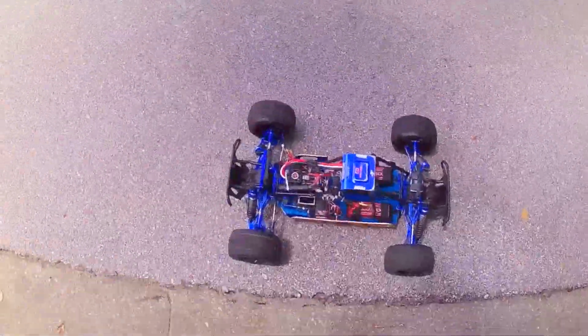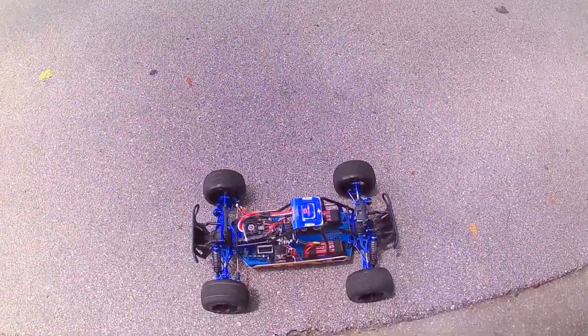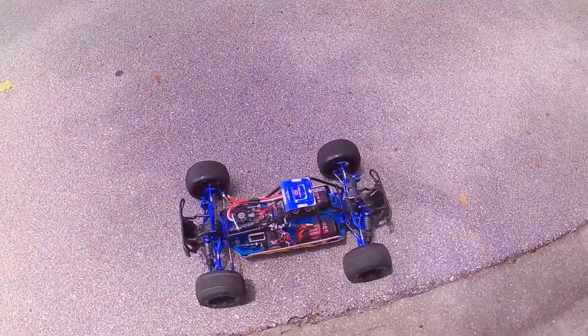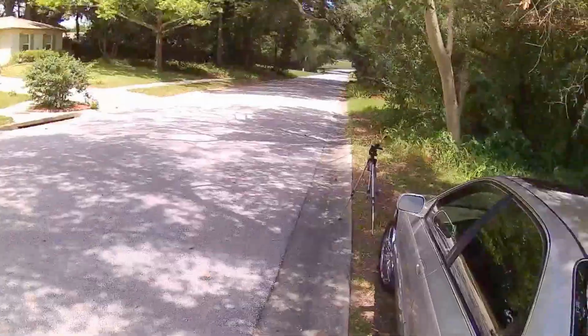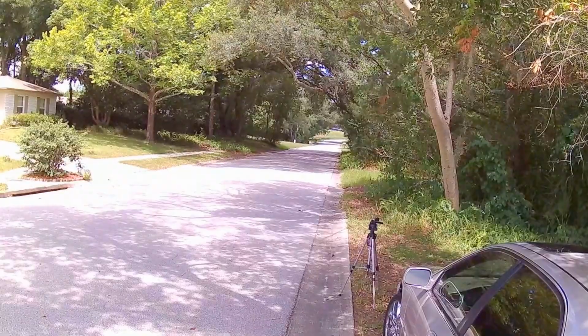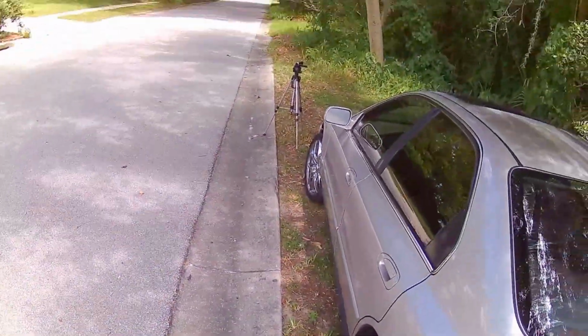What's going on, guys? I'm here with the fifth scale red cat Rampage empty truck. I'm doing another speed run. It's a longer run over here, so it should be doing more than 77.9. I think it was 77.6.